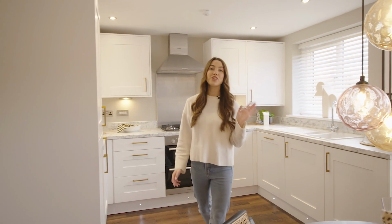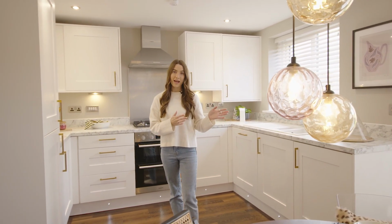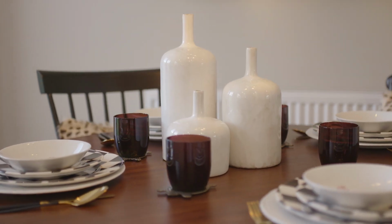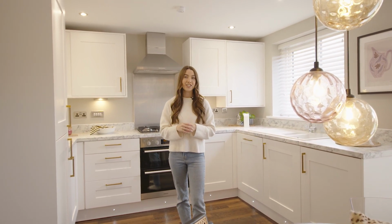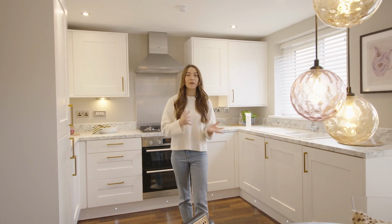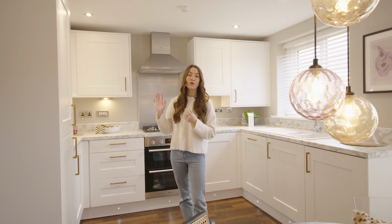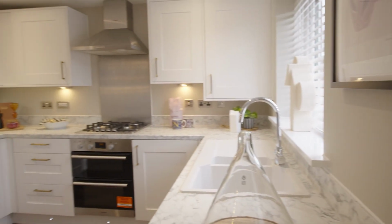So next up we've got the kitchen diner area, which is a lovely open plan space with French patio doors out onto the back garden. This space is really sociable because it means you can have guests around or friends and family eating at the dinner table whilst you're also in the kitchen, so it's not too separate. And this kitchen has been designed in quite a neutral colour scheme, but you can choose from a range of options and upgrades, including cupboard doors, door handles and worktops to create the kitchen that suits you best.